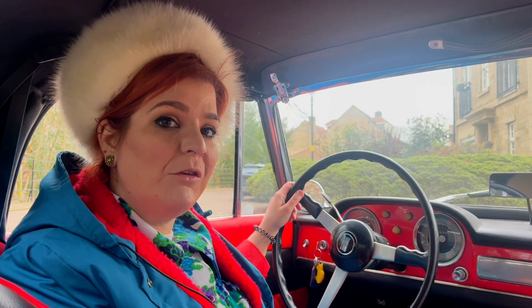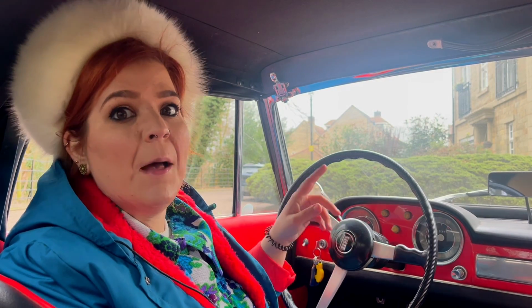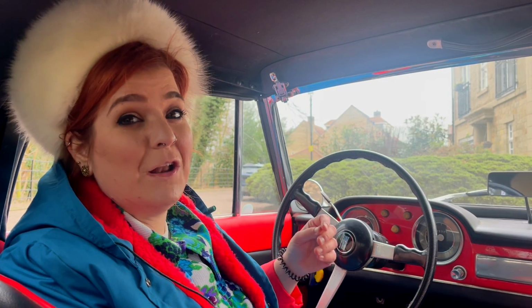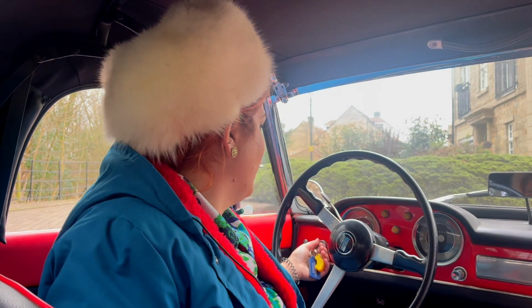So I know you're probably wondering what the engine sounds like. Now, I know it's that 1600 under there, but have a listen anyway. It sounds really raughty when you hear it from the back. And hopefully we'll be able to capture that once we're out driving today.